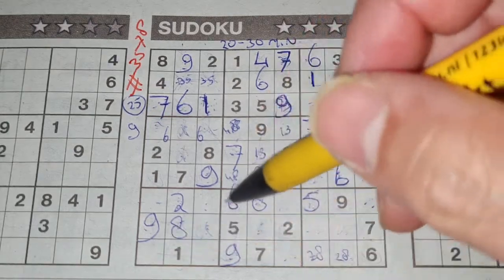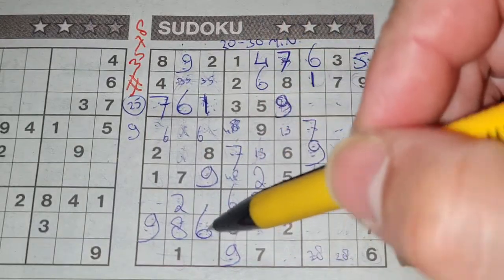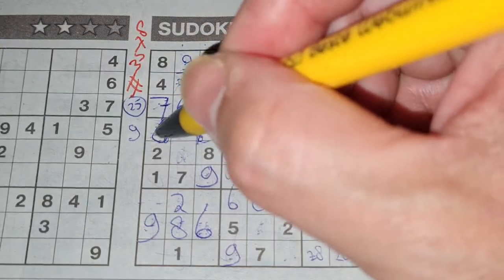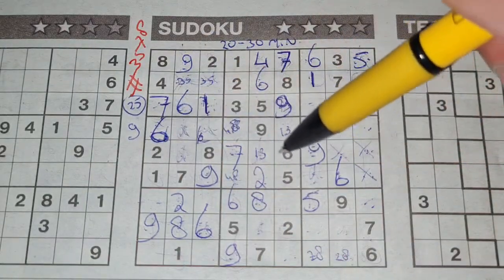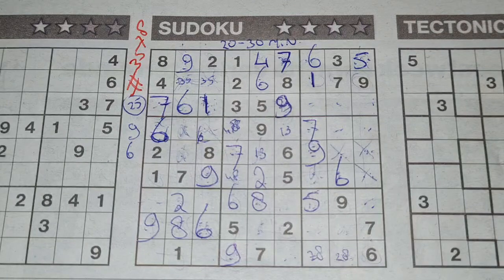6 in the last row, 6 in that row. So the row between, the only place for the 6 should be there. Now we have a 6 there. I've marked earlier those two boxes with the 6. This box cannot be a 6 anymore. That box should be a 6. And all the 6s are used. I can see this is number 2, number 6. All right.